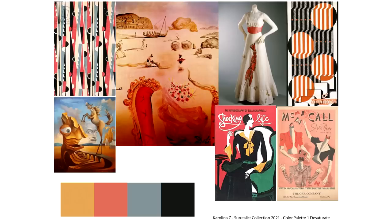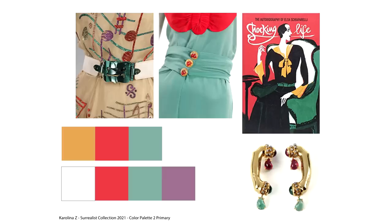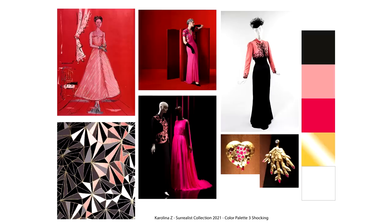So here are some of the proposed color palettes that I received. The first one to me felt a bit too tame. The second one was really fun, but it was the third one that I saw and I felt, okay, this one is the most me. Particularly the vibrant pink shade that was so common in 1930s high fashion.